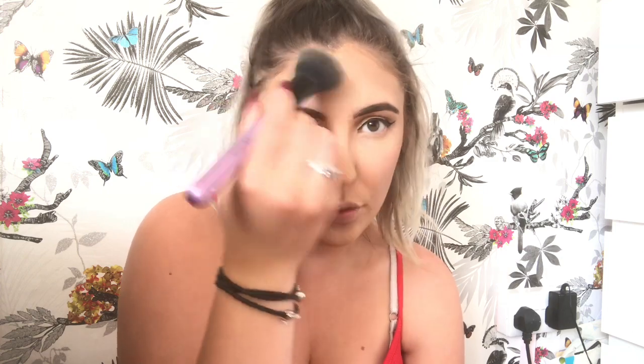I'm then going to apply a bit to my T-zone, so on my forehead, between my eyes there, between my eyebrows, and down my nose, making sure I just get the sides because I tend to get quite oily here. And then I'm just going to do the top lip here, and then I'm going to do my chin. So basically I've just applied the powder where I tend to get oily, so that will just keep that at bay nicely.